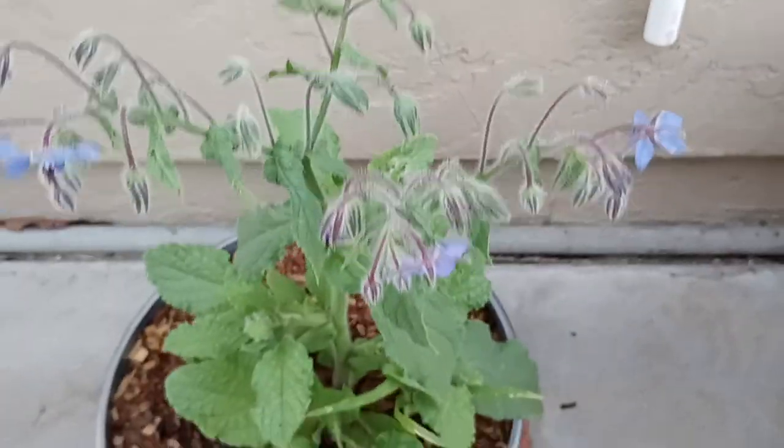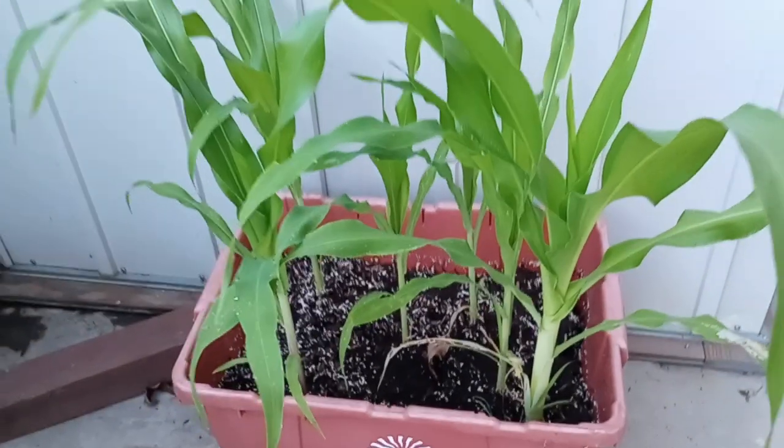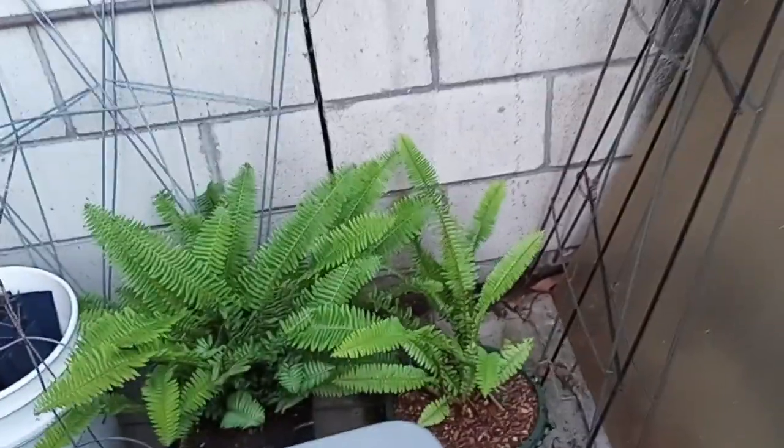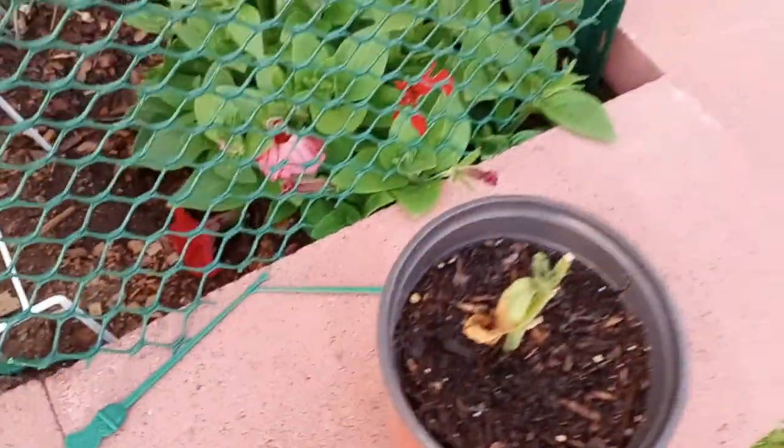This one was a little plant and didn't have any flowers. This is my corn. And if we go back here, my ferns, they're still very healthy. And then coming back here, these were the cuttings I took, the petunia cuttings. Some of them didn't make it, like that one, kind of that one. But some of them did, which I'm still gonna leave in here.